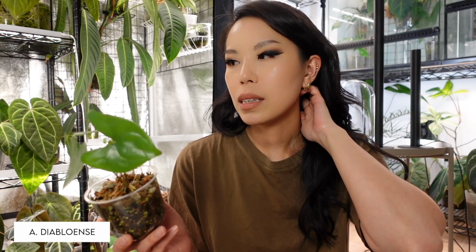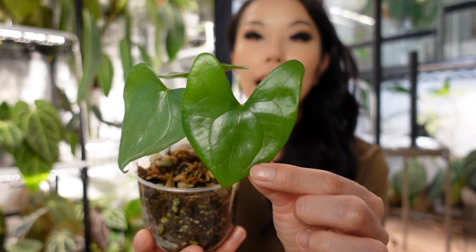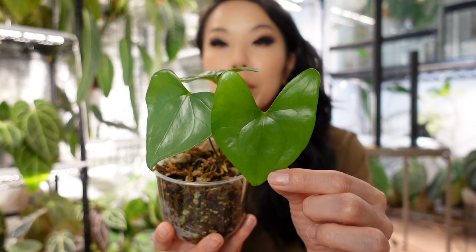Another plant I want to show you, it's also from Amanda, but it's not from this last shipment. So if you watch Charmaine's videos, you probably would have seen this by now. But this is an Anthurium diabloense, which was sent to Charmaine, when was it? In the summer. It was like July or something like that. And Charmaine's mom's been taking care of it for a month or so, and then she recently came up here and she brought all the plants with her. I didn't even have this on my wish list.